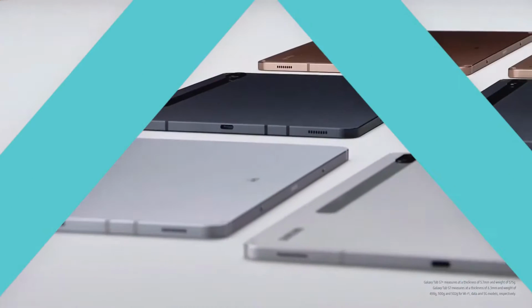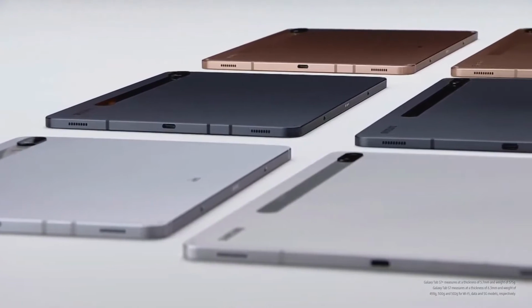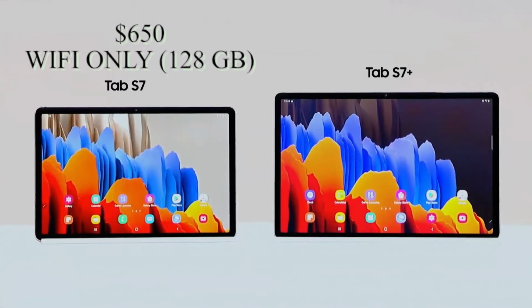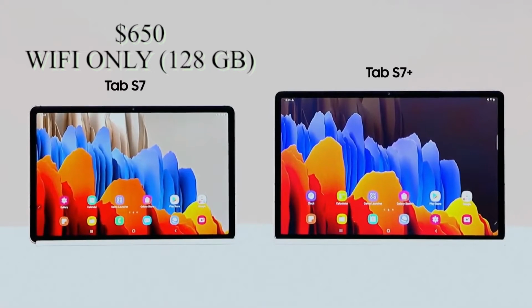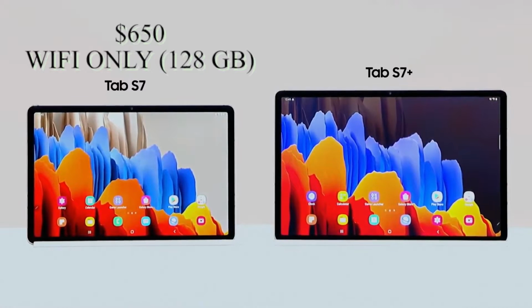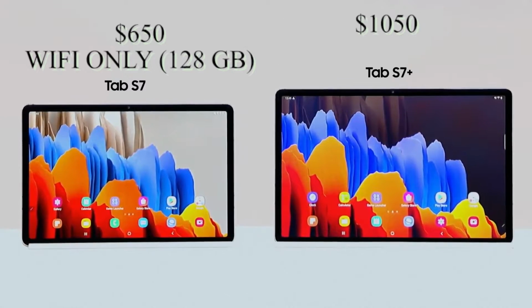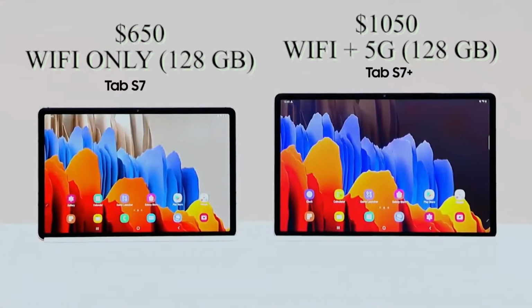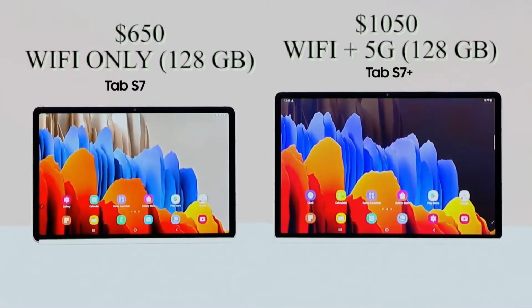The first thing to note is that none of these tablets are what you would call budget conscious for the average consumer. The Samsung Galaxy Tab S7 begins at $650 for the Wi-Fi-only 128GB model. Adding 5G and increasing the screen size with the S7 Plus pushes prices up to $1,050 at the top end, still with 128GB of onboard storage in the UK. Some other territories have 256GB and 512GB options.